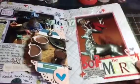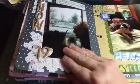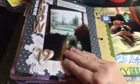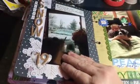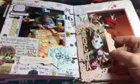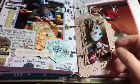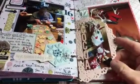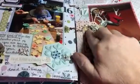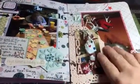I did page 17, and then I noticed after I was all done with my December daily, I skipped from 17 to 19, and I thought, oh no, what was I doing? I forgot 18. So I just made a little tiny doily page, and I put a couple pictures on it, and then I put an 18 on, and I just put it between 16 and 17.